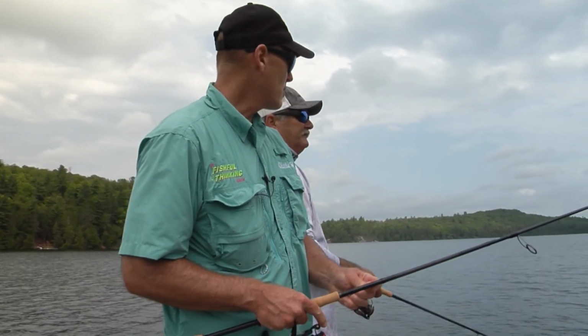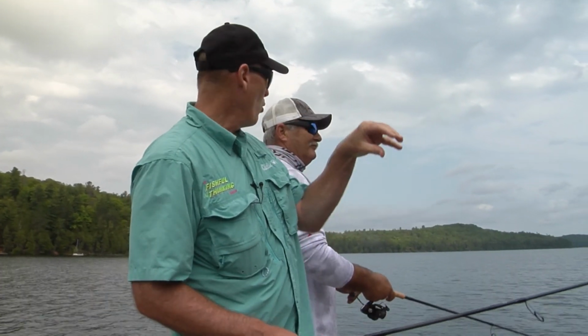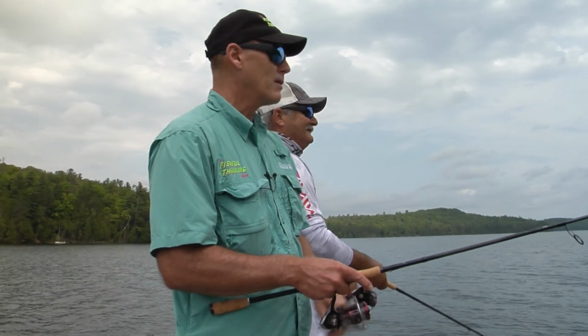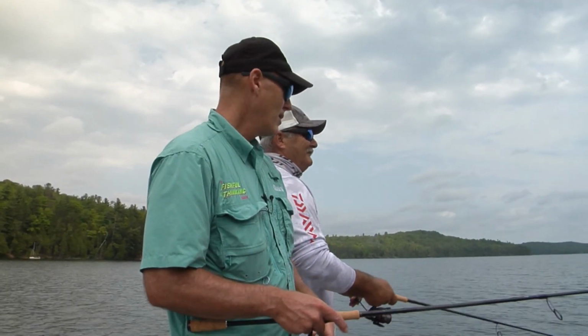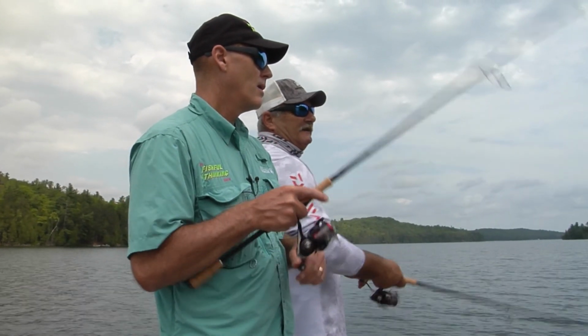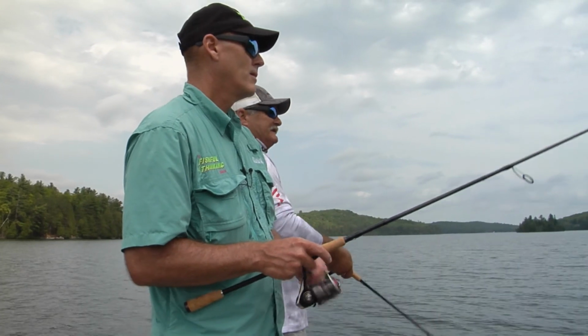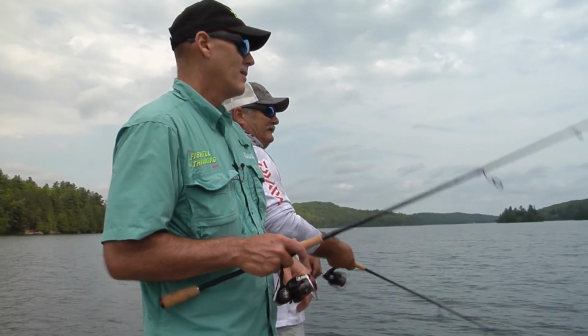And I can't believe the size of even the little ones will hit that. They'll just T-bone the whole thing and suck the whole worm in. I can't believe the little ones will hit this too. But even on the subtle hit, the pickups they do from time to time, with these rods with the sensitive tips, you feel everything.